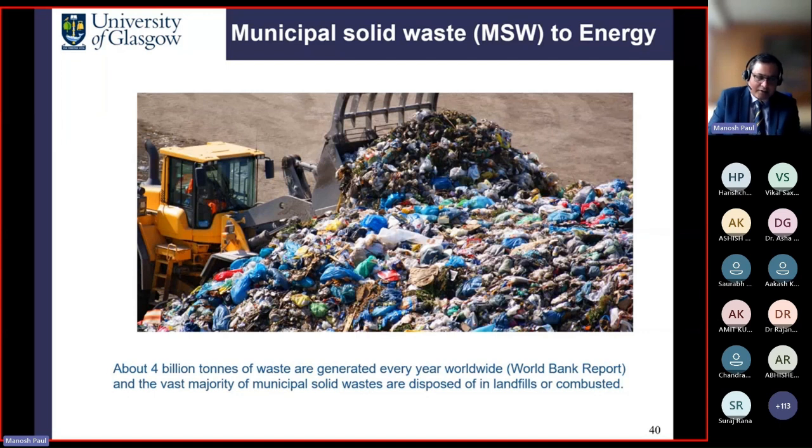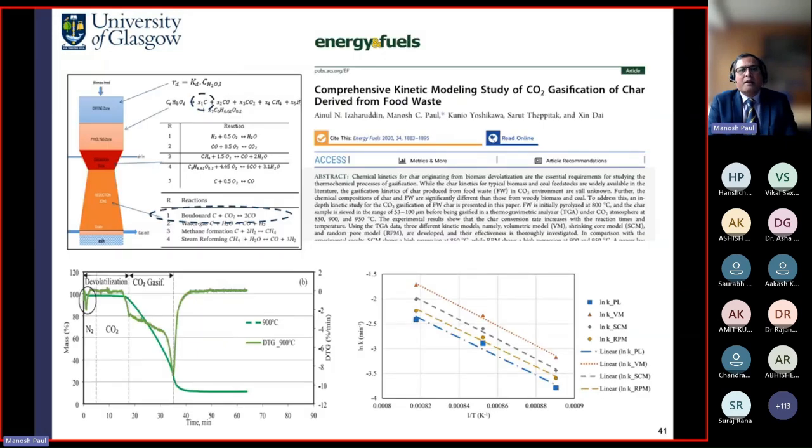So that is a lost opportunity here. So we are thinking about how we can actually use some of this municipal solid waste to produce hydrogen or even generate energy efficiently. One thing we did, we looked into typically called food waste.